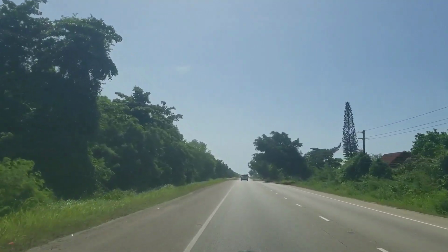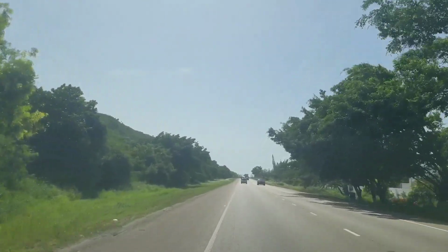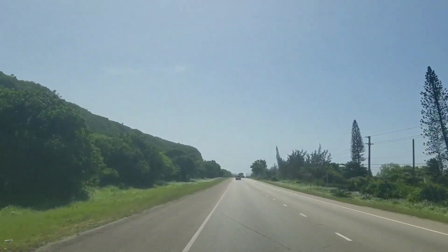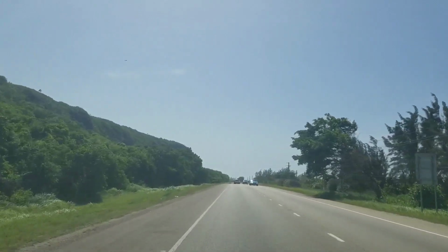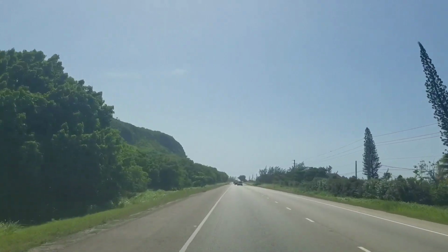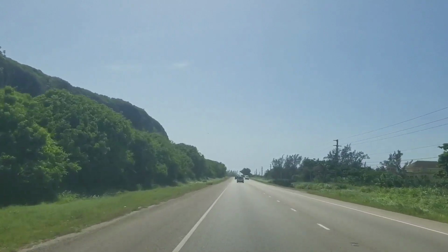So the 60 kilometers, now we're going to break it down. The project is going to be done in 3 segments. Segment 1 will be from Sea Castles to Greenwood, and that would be 6.8 kilometers. So Sea Castles is in Montego Bay or St. James to Greenwood, which is also in St. James.